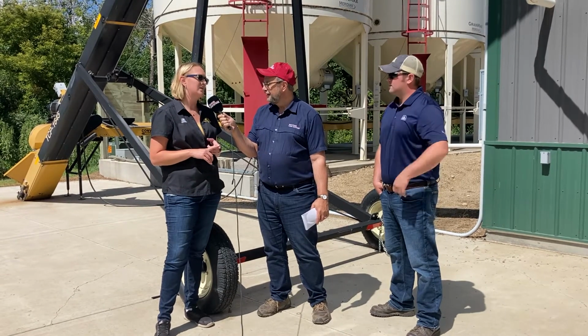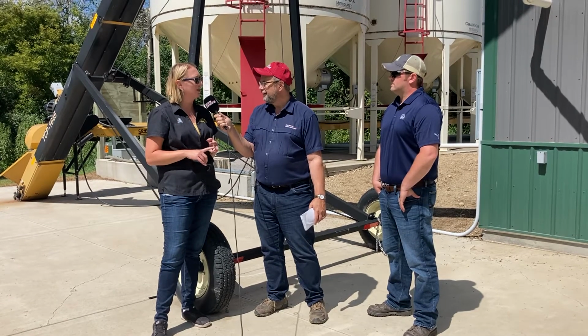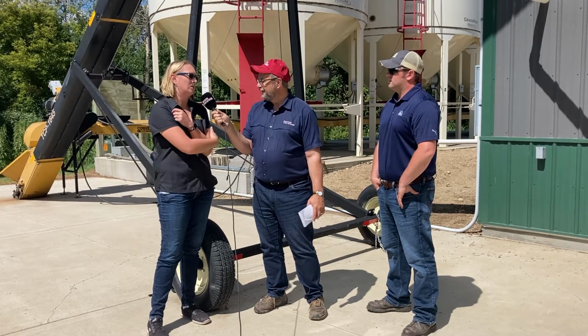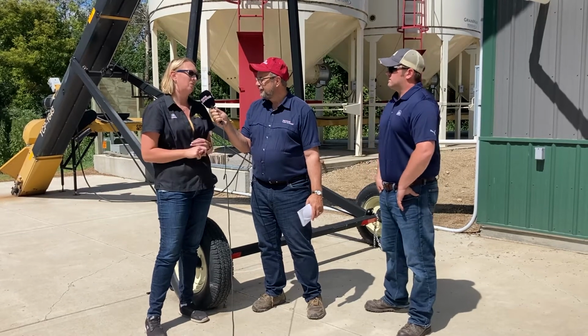Some places the pollination wasn't so good. Some of it was actually pretty decent. Some of it's pollinating right now. So I think this late rain is actually going to help quite a few fields. I was a little worried about tip back in some of these fields where we had good pollination, but I think with this rain, it's going to help a lot of guys in that aspect too.